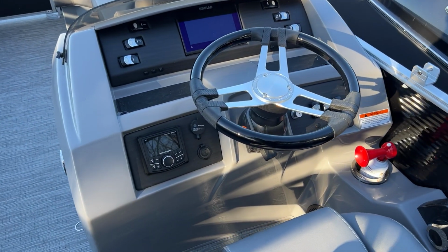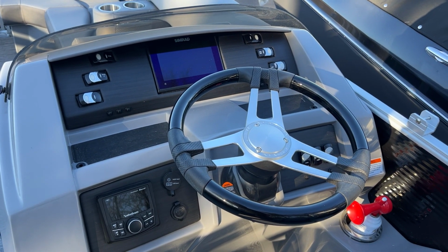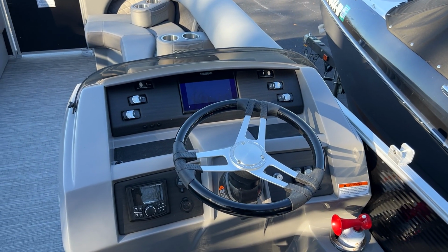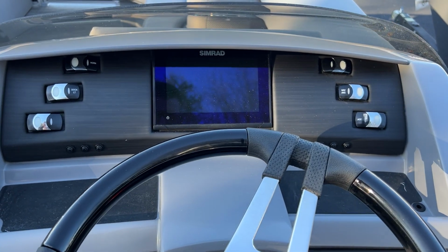This one does have the Rockford PMX2 upgrade. It's got the Simrad Go 7 in it. It's got your navigation, chart plotter, fish finder, depth finder, all your Yamaha gauges and all right there as well.